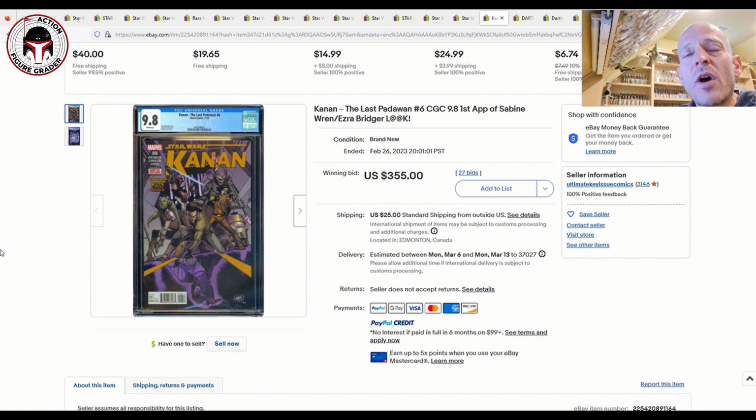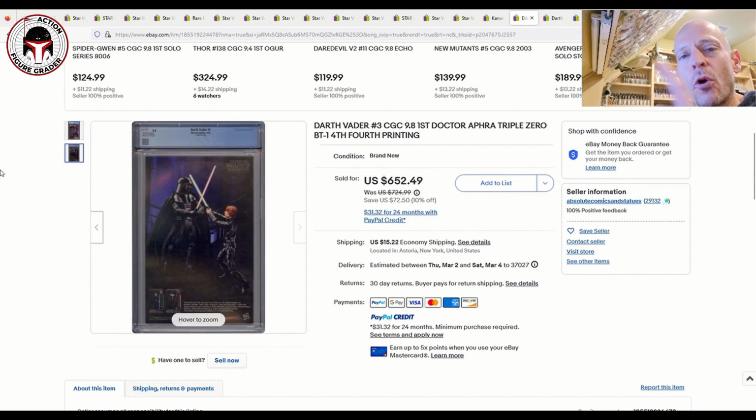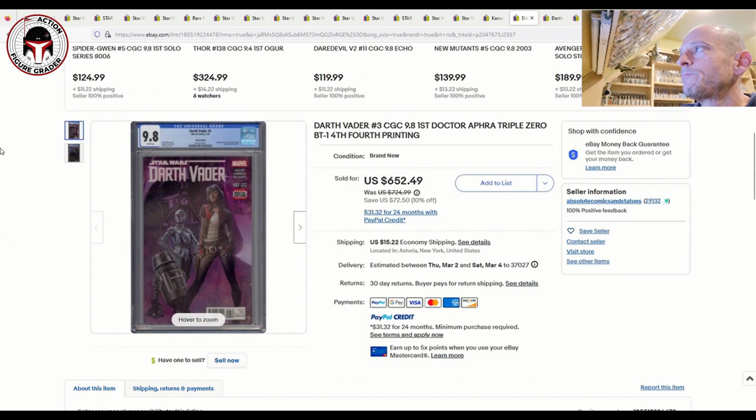Kanan, the Last Padawan #1 is the first cameo appearance of the Rebels team. But if you're going to only get one book, spend more money and get this one, because it's just an awesome cover. And the Rebels team, I mean, come on, guys. The Rebels team is amazing. I love the show. I haven't made it through all the episodes yet, but I think I'm on season 3, somewhere in there. Man, I just love the Rebels team, and this is the book to get if you're going to get only one book related to the Rebels.